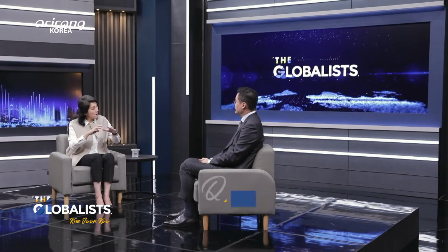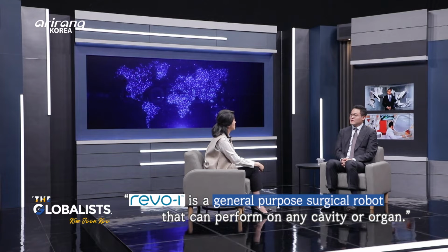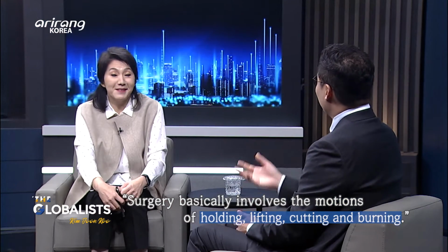The type of surgeries that can be done by the robots, are they all surgeries, or are there certain types that cannot be done by robotic surgery? So it's a general purpose laparoscopic surgical robot. To make it simple, if there's a cavity in your body, any organs in the cavity, this robot can perform surgery on. Any surgery is a combination of hold, lift, cut, and burn, right? Think about it that way, a combination of those 4 motions. And if a robot can do it precisely, then the scope of the indications that it can perform is basically you can do anything with it.